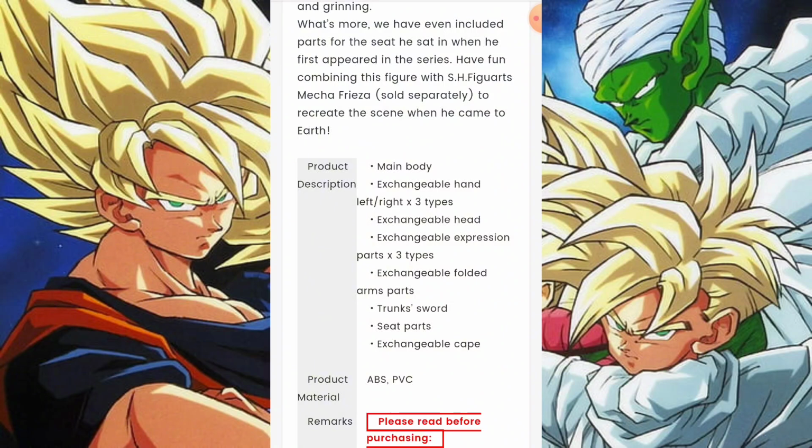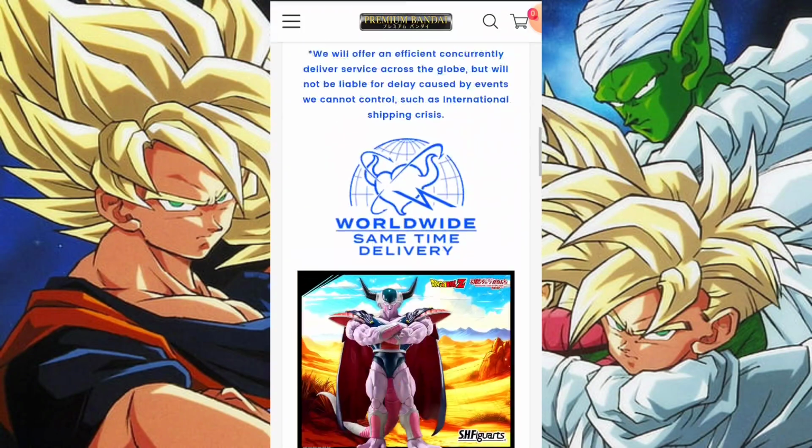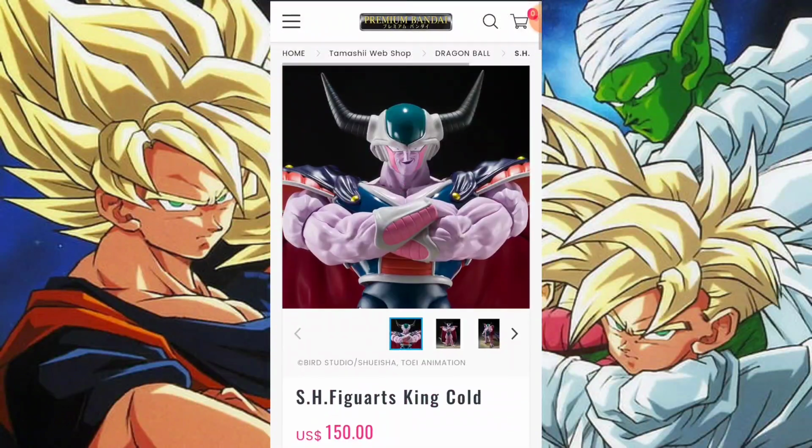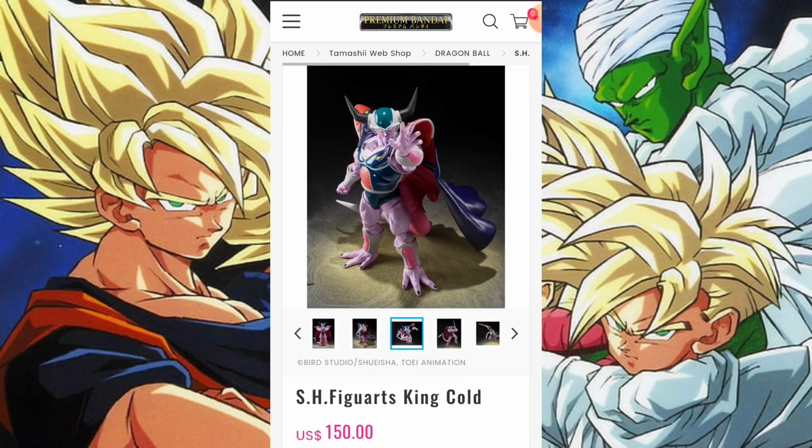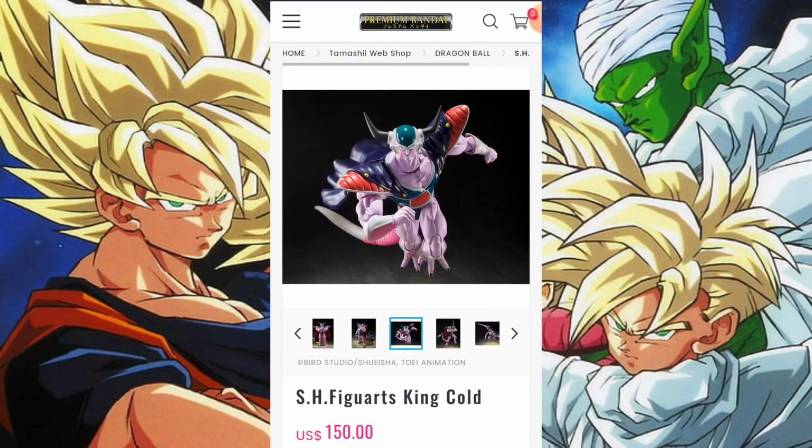So this is definitely for the completionist. I think this is a good example of a figure for the completionist. Or if you're like me, a person that's like, yo, this is a different type of mold sculpt. It's just a nice figure to have on the shelf and pose around. It's a different type of piece to have in your collection. It's not another Saiyan figure. And there's nothing wrong with having Saiyans.